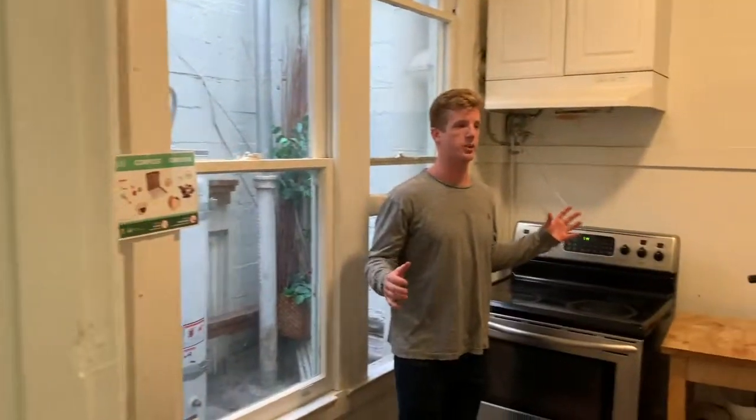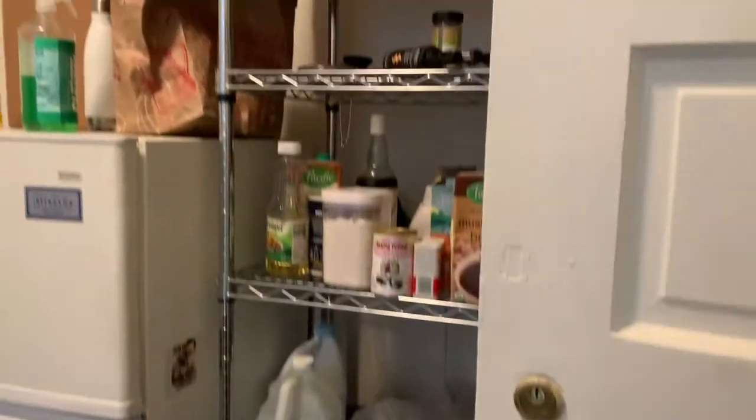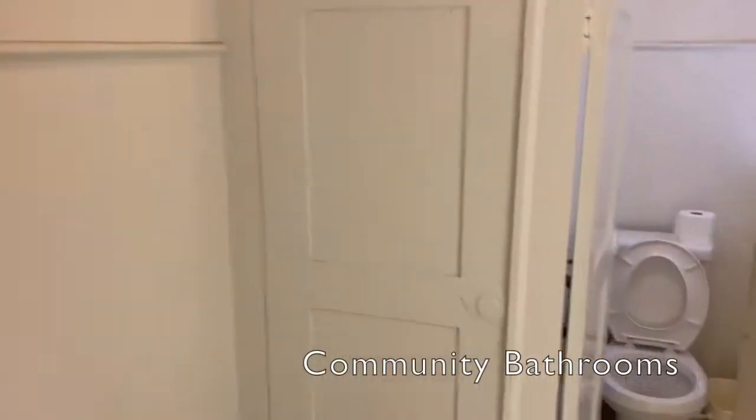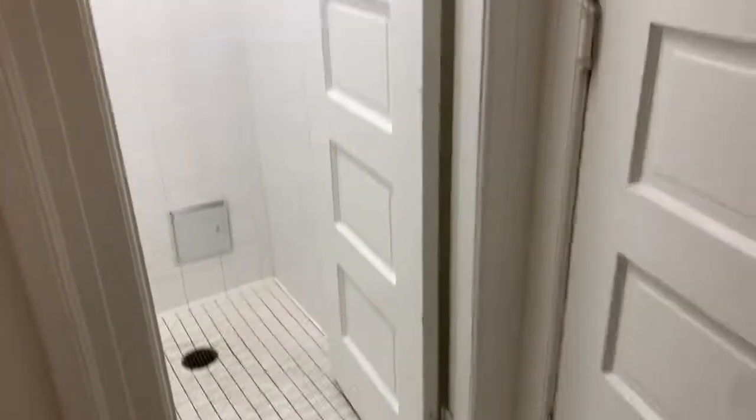Here's another one of our community kitchens. Obviously it's being used to its full potential. People are storing food here for all kinds of meals for the community lifestyle. Here's an example of our community bathrooms. They're cleaned every day, always kept in pristine condition, and have all the amenities you need.